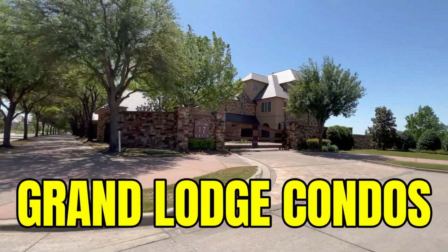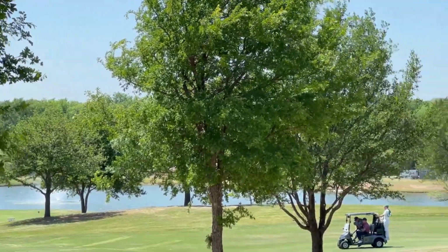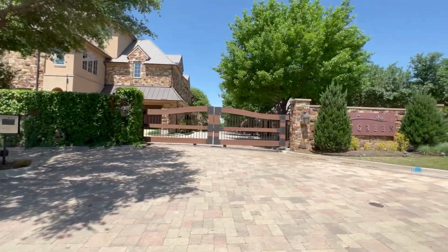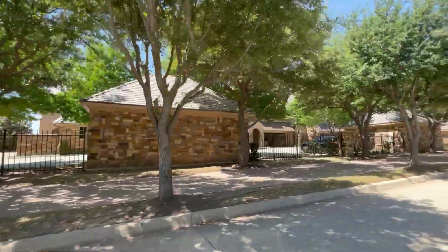All right, I wanna wind up at Grand Lodge Condos. So let's go over there real quick. So another place I wanted to bring you guys was also in McKinney, but it's a super exclusive TPC Craig Ranch golf course type of exclusive. There are luxury condos called Grand Lodge Condos, and they sit on the 17th green on the golf course. I'm going to show you this view. I mean, it's amazing.